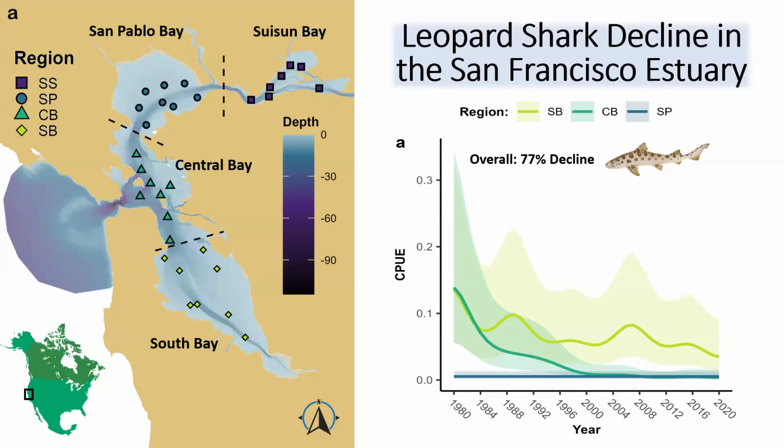And so I was really interested in the San Francisco estuary population. We used hierarchical generalized additive models to look at San Francisco Bay study data, where the California Department of Fish and Wildlife has been going to these 31 original sites from 1980 till present, looking at the population of all fishes. I wanted to look at leopard sharks in particular, where we found an overall 77% decline since 1980, and in the Central Bay specifically, there's been a 97% decline in that time frame.